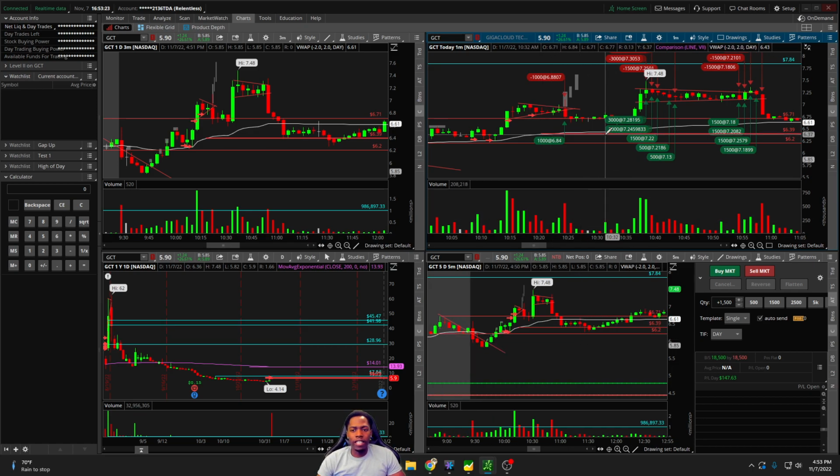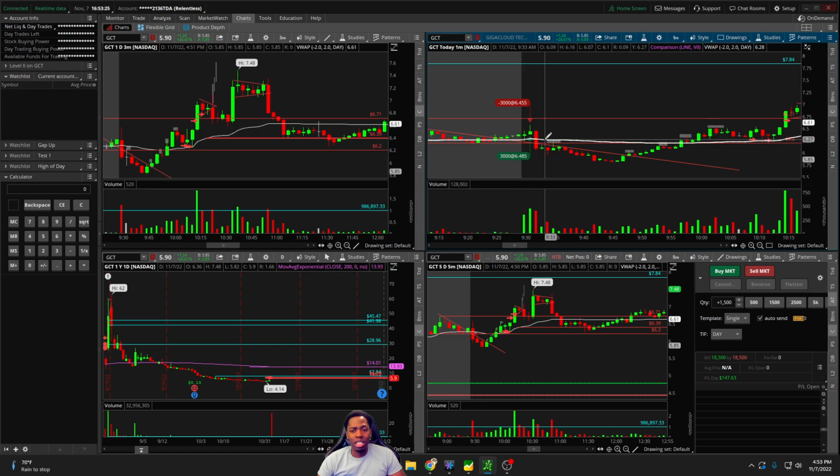So that was GCT. Initially I was down 90 bucks. I thought this one was going to be the stock of the day. So I had full size ready to go. 3,000 share blocks. Very early. First 1 minute candle to make the new high at 646. It rips to 657. It dips.